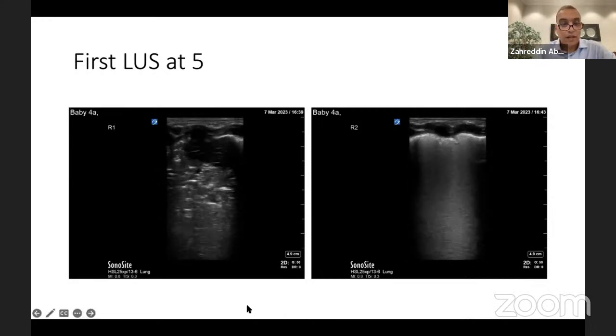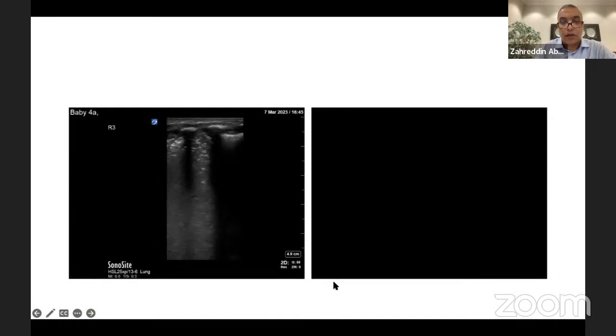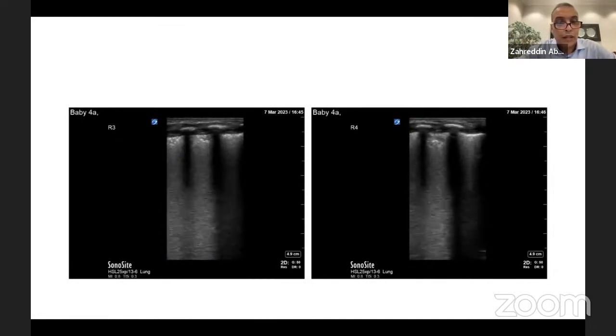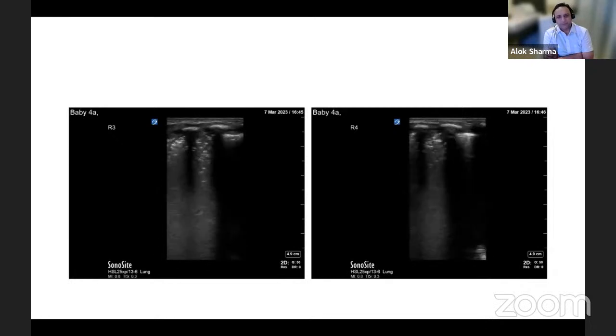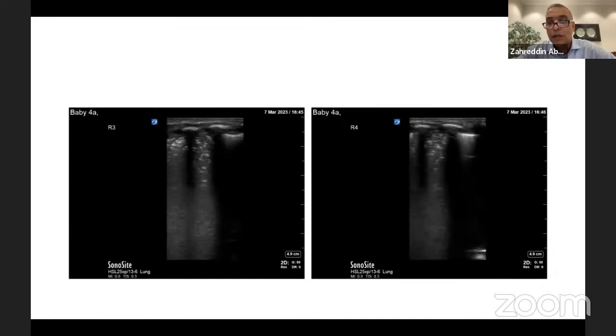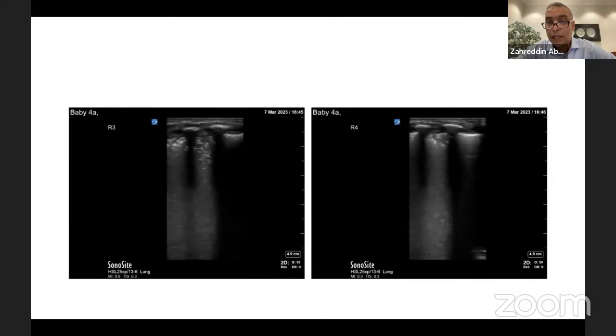Then I moved on, still on the right side, laterally. Perhaps the sliding of the pleura is clearer here, but you can still see the consolidation just beneath the pleural line, as well as the air bronchograms. With the dominant B profile, I can't see any A lines, except on R1. If we move to R1, going inferiorly, there is perhaps one A line or some A lines that I can see to the very right of the R4 images. But otherwise, again, it is mainly the B profile.